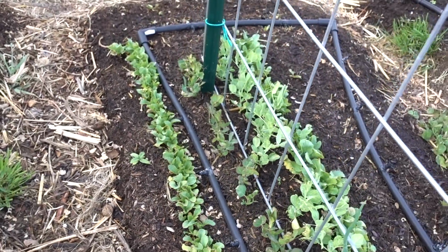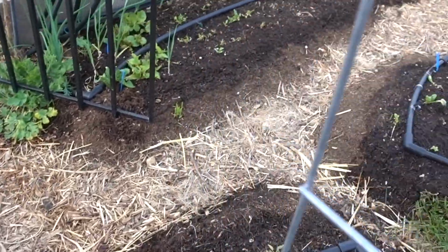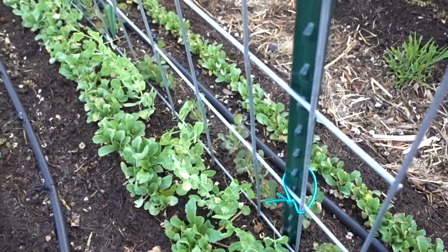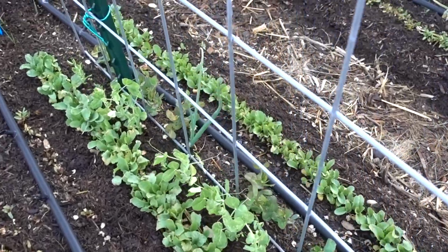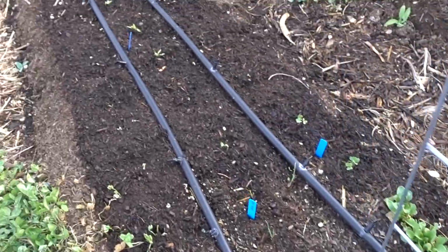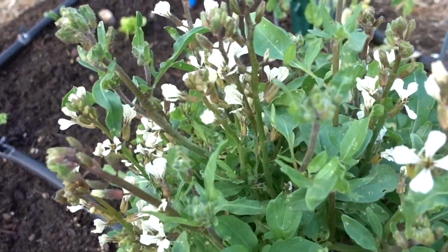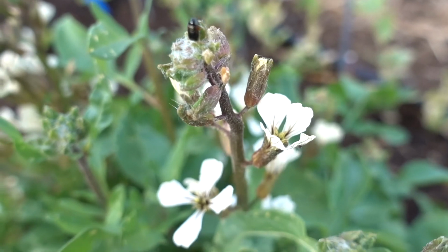So, let's see what else we got. So these are all radishes. We got some peas on here. Those are other just green snap peas that are growing there. I already showed you all this. We got arugula that's blooming. Check that out. We got some awesome arugula blooms.